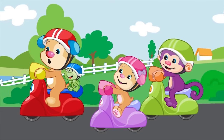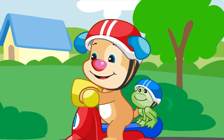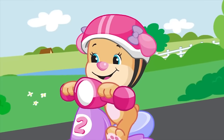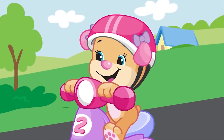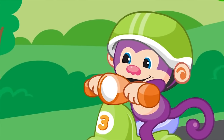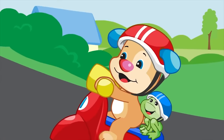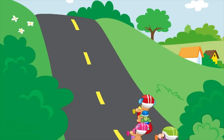Going for a ride to see what we can see. Let's find a surprise just for you and me. I wonder, wonder, wonder what the surprise could be. Got to wait, got to wait, got to wait and see. I just love surprises. I think they're really fun. I hope it's something special and fun for everyone. I just love surprises. I think that they're a treat. I hope it's something yummy, something good to eat. I wonder, wonder, wonder what the surprise could be. Got to wait, got to wait, got to wait and see.